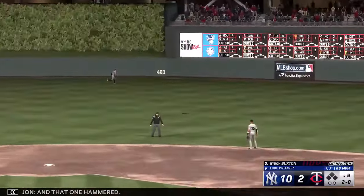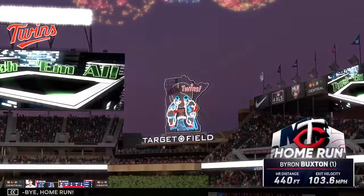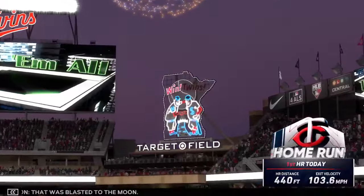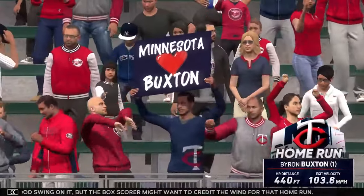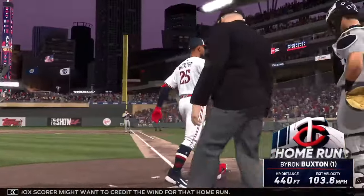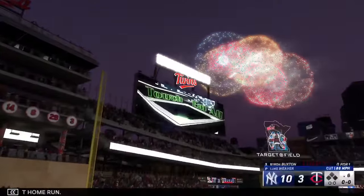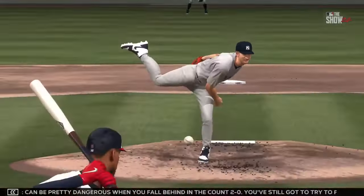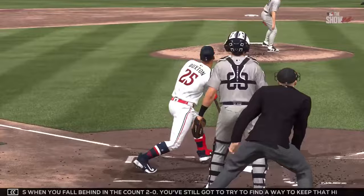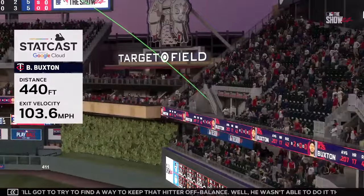And that one hammered. That's back there. That was blasted to the moon. It's 10-3. They put a good swing on it, but the box score might want to credit the win for that home run. In the count 2-0, you've still got to try to find a way to keep that hitter off balance. Well, he wasn't able to do it there. The hitter did a nice job of turning that pitch around, not missing it in a hitter's count.